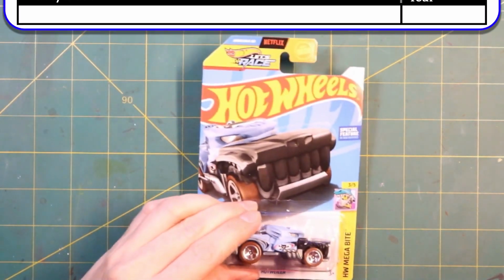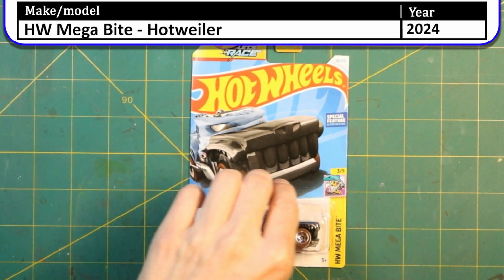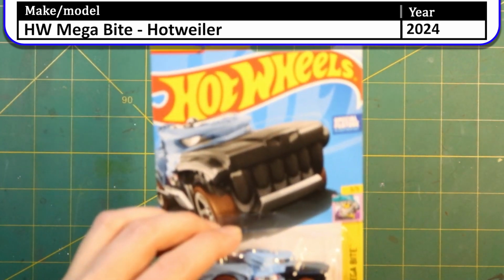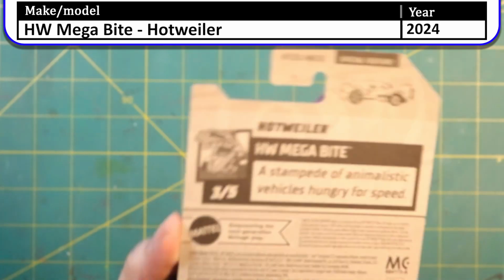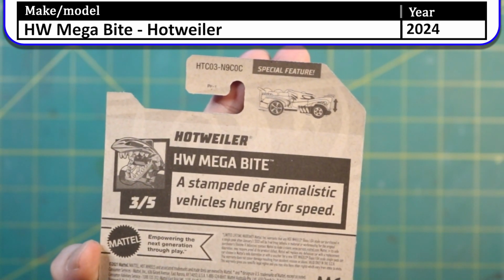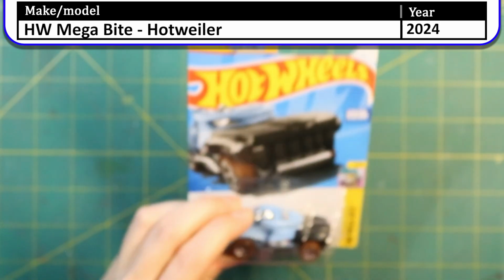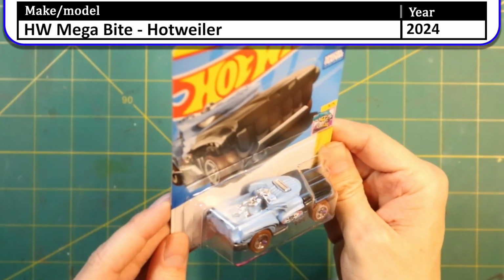Also from the Megabyte series, I got the Hot Wheeler. Now sometimes in the scurry of buying Hot Wheels, you get caught up in the moment and start buying too many. This might have been one of those moments. But here we have the Hot Wheeler, and this one actually has a special feature which is pretty cool. Just like the Shark car, it has a mouth that moves up and down. So, neat little feature. Not the prettiest looking car.